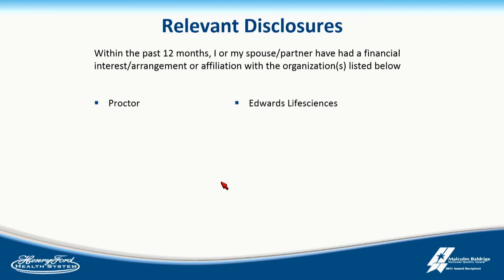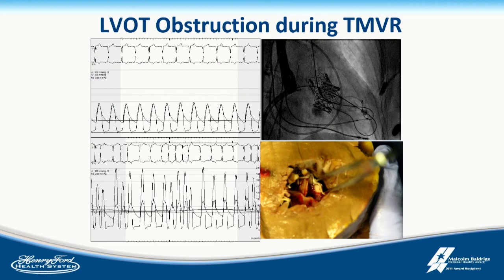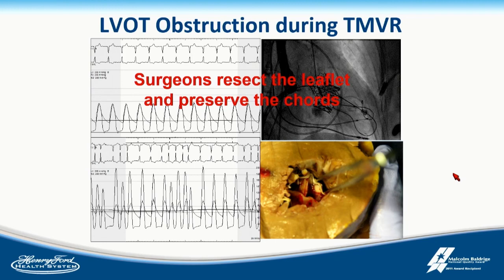You've also heard a lot about LVOT obstruction, and this is an emotionally enriching experience if it's happened to you, which is everything's great, and then all of a sudden the gradient's high. This is a few years ago when we didn't know what we were doing, and it ultimately led to a death and an understanding of the issue here with the anterior leaflet. And Gaurav can tell you that surgeons resect the leaflets and preserve the cords.